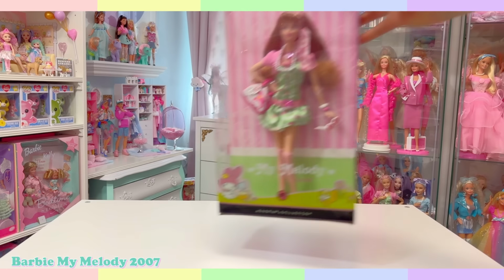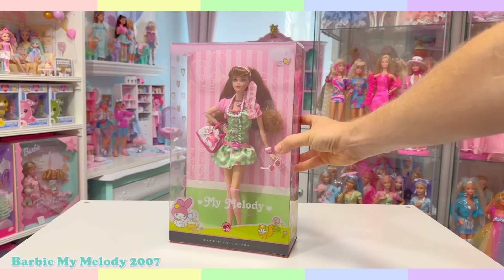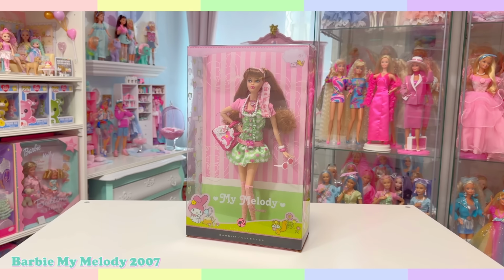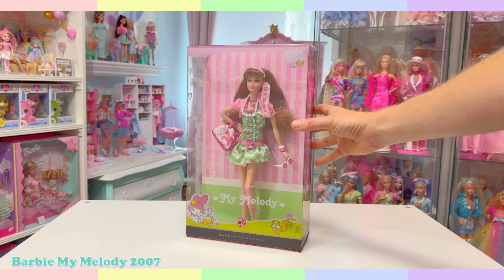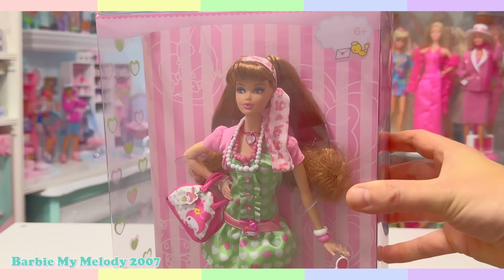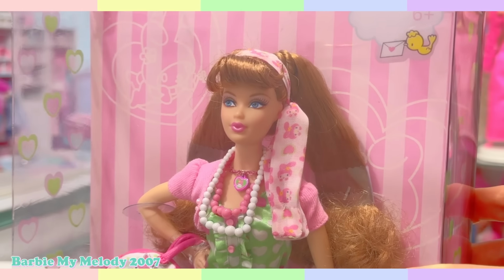Over to number 7, which is the ever iconic My Melody Barbie from 2007. Yes, the Sanrio vibes are high in this video. But this one, My Melody, even the box is so cute. And she has so many details.